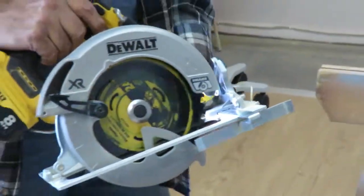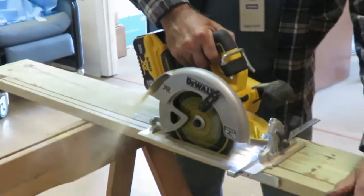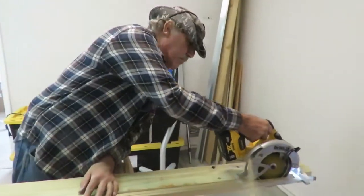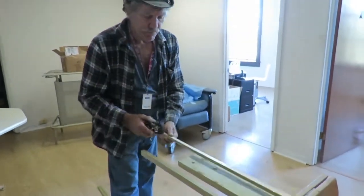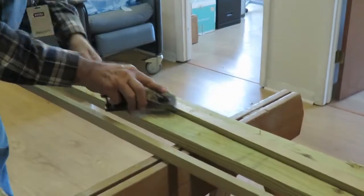I'm going to put my rip guide in. I'm going to make a mark at half an inch. What I'm going to do is take a block plane and I'm just going to smooth the edges.